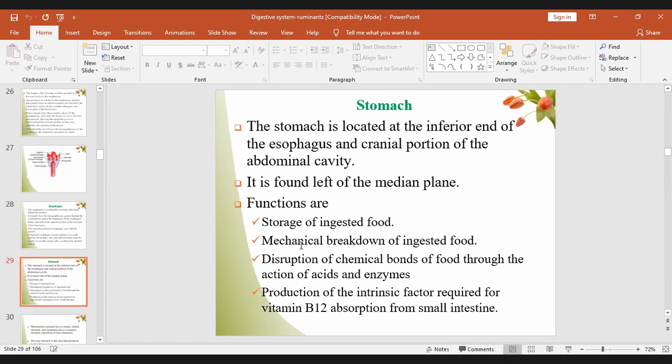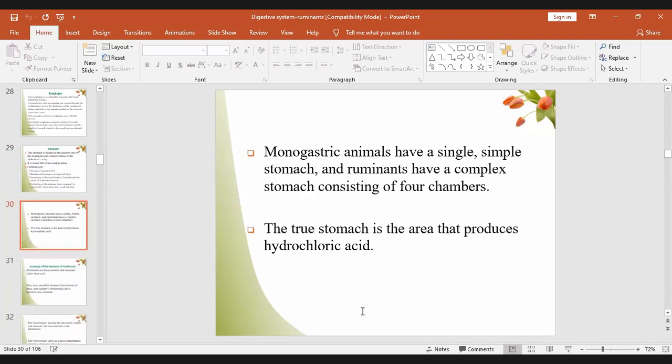The stomach is located at the inferior end of the esophagus, in the cranial portion of the abdominal cavity. It's found left of the median plane. Its functions are storage, mechanical breakdown, disruption of chemical bonds, and absorption. Monogastric animals have a simple, single stomach, while ruminants have multiple, a four-chambered stomach. So this is very important.